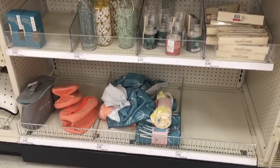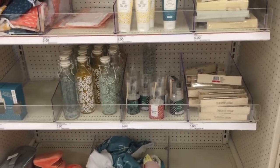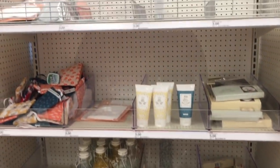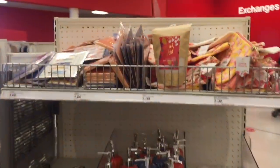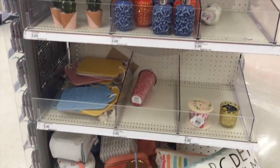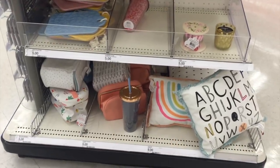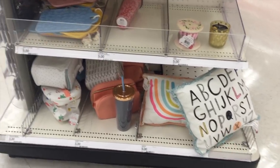You can peek. I showed this stuff like a month ago, those yoga, well, they're not yoga, they're water bottles, but those are really darling as well. They did have yoga mats in this area. Essential oil sprays and stuff like that that I do not see anymore, so people definitely bought that up. Some soap dispensers. I don't know what that is, it's definitely not a cutting board. Oh, look at that rainbow pillow. That would be so cute for a playroom.